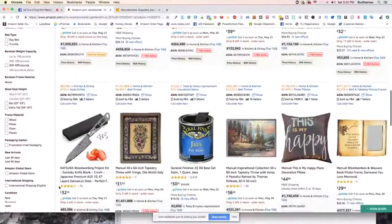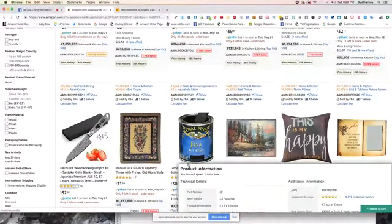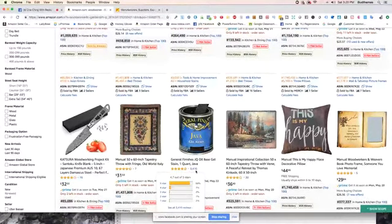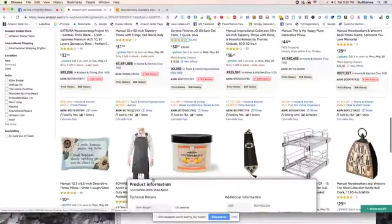So here are some General Finishes Gel Stain. This has 3,410 reviews. That's way too many reviews for us to compete with, so automatically I go to the next item.